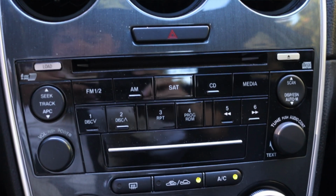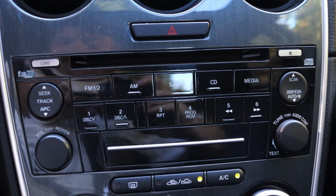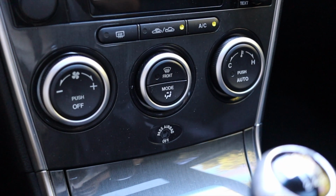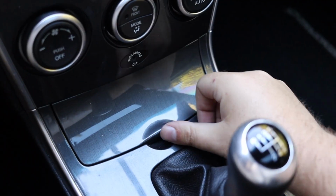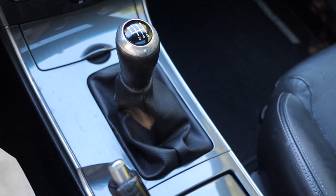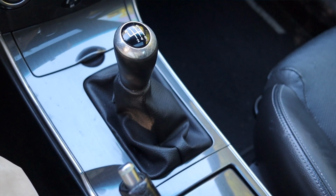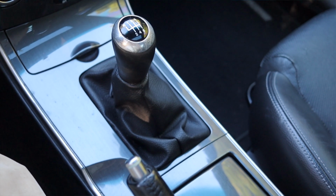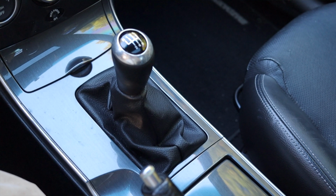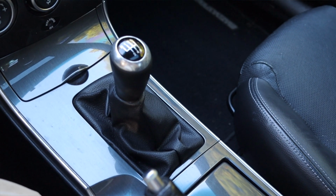I do have CD and satellite, which is nice, but again, just a very mid-2000s radio. And then I have my climate controls down below that. Then I do get a little cubby and the shifter. The shifter is finished in this nice leather, as well as it does have a different shift knob up top. I like the look of this. It does add a little bit more of a premium feel to the Mazdaspeed 6. However, this is by no means a premium vehicle.